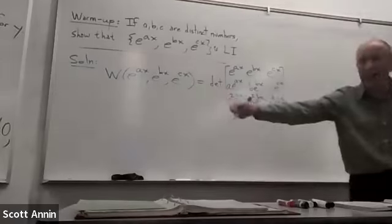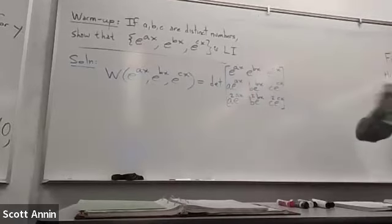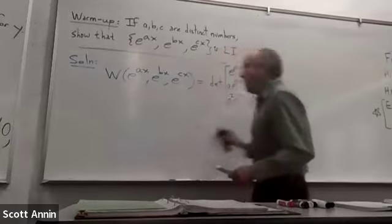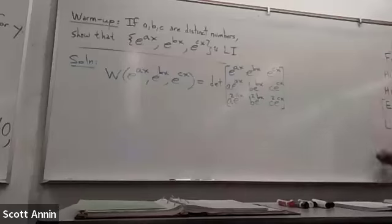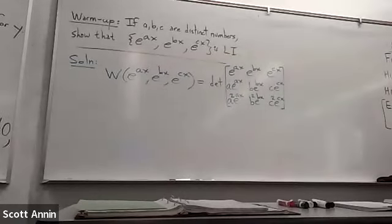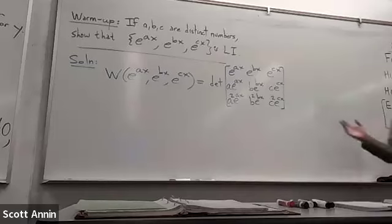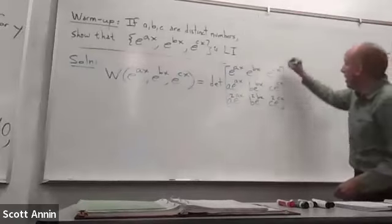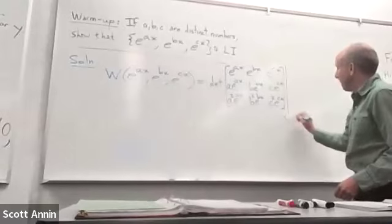The functions will be linearly independent as long as I can plug a number in for x and have the Wronskian be not zero. I'm just curious, does anybody think there might be a good choice of a number to plug in for x here? I would plug in a number that will be very easy to calculate, and x equals 0 would be really awesome. So I'm going to try that.